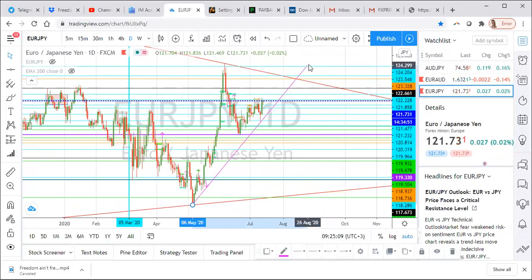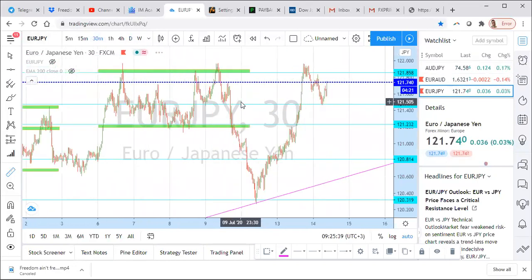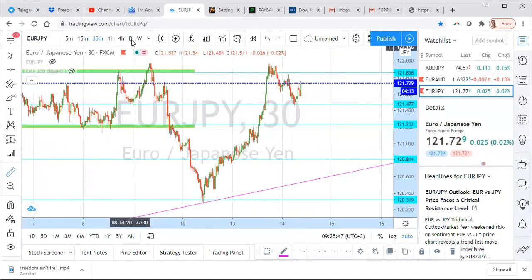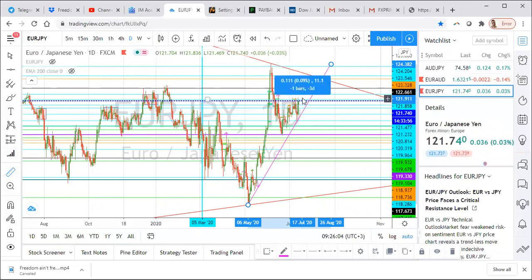We have Euro JPY. Excuse my mini lines, guys. Sometimes my support and resistance lines, I tend to just leave them there. Okay, so it hit its resistance. I feel like it could break the high. EJ, I'm biased for a buy, but because it's on the resistance right now, it's a wait and see.